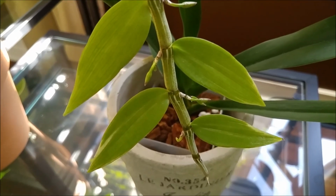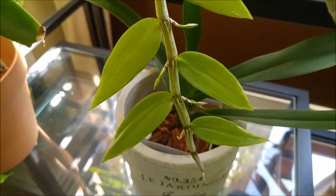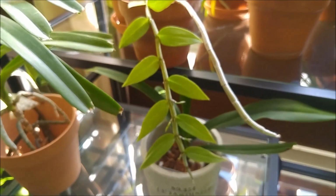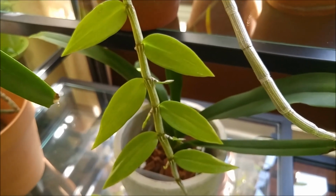So I'm happy. We'll see if they will drop or if they will bloom. Hopefully they will bloom. Must look nice in bloom. So this is one more set of buds to look forward to.